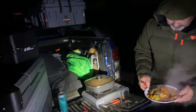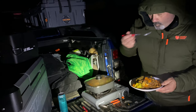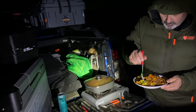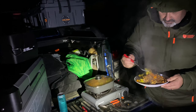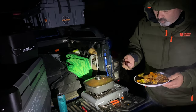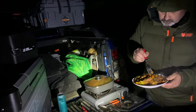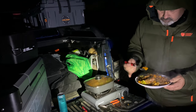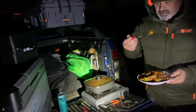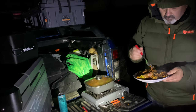Try this out, eh? Go for the meat first. Mmm. Oh yeah. That meat's perfect. Guys, this is going to warm me up on the inside. Exactly what I need. Everything's cooked perfectly.